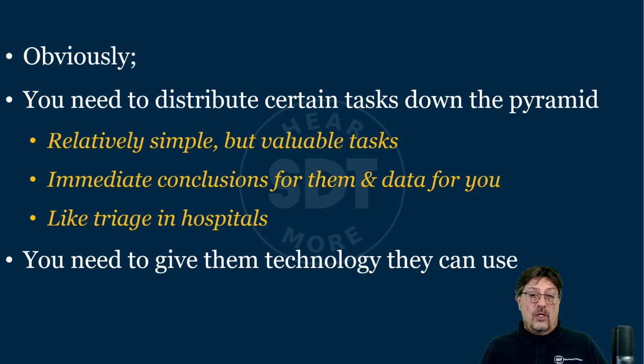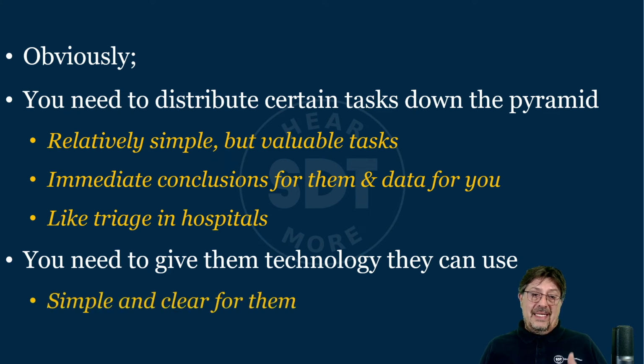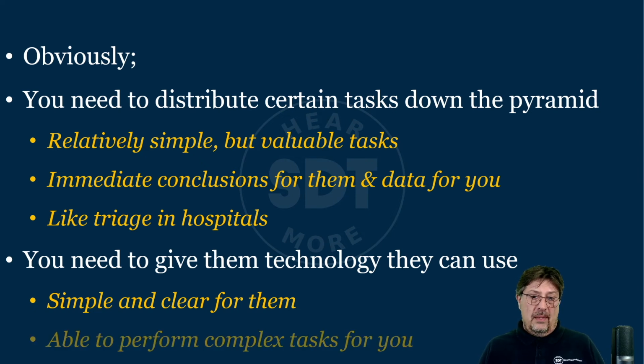Now, of course, that's all possible only if you give them technology they can use. Because it needs to be simple and clear for them, absolutely, because you cannot turn the operator into the condition monitoring engineer. Not because that's a bad idea, everybody deserves a chance. But the problem is that then, in that case, you don't have the operator. So you just need to give them additional tasks without putting too much burden on them.